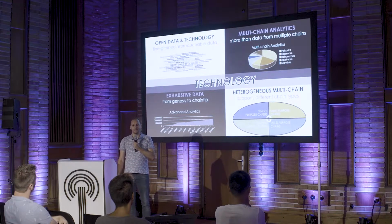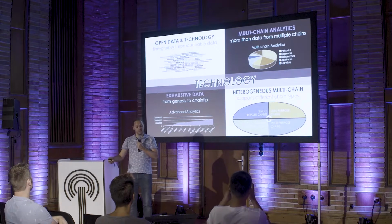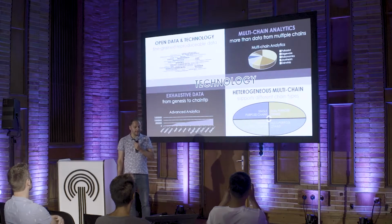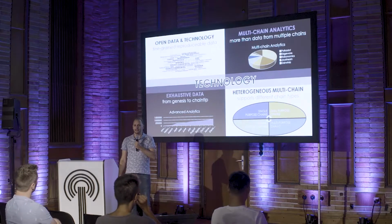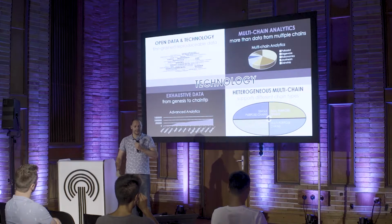Some of the explorers out there only deal with the current state of the blockchain, which is a transient state that moves along with the chain tip. We actually harvest all the data from genesis all the way to chain tip, and that allows for all sorts of analytics and aggregation of data, because we're completing that.